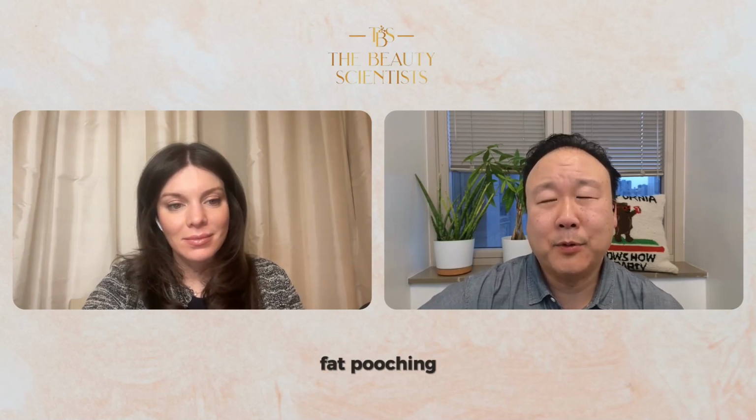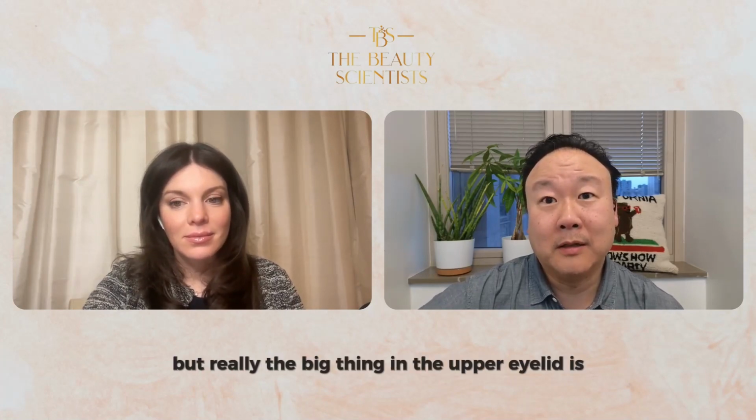And of course, we know that the upper eyelid has sort of like fat pockets, fat pooching, fat laxity that causes a slight bag in the upper eyelid. But really the big thing in the upper eyelid is not having too much hollowing of the upper eyelid. And that's important to realize when we're doing surgery there.